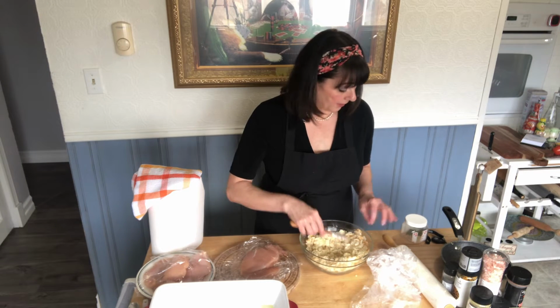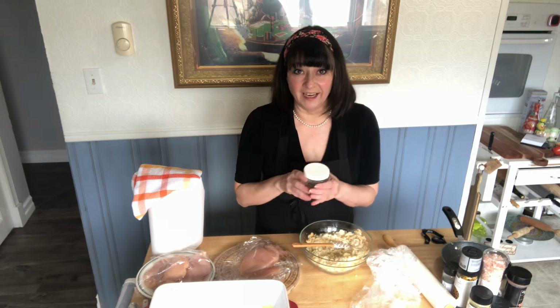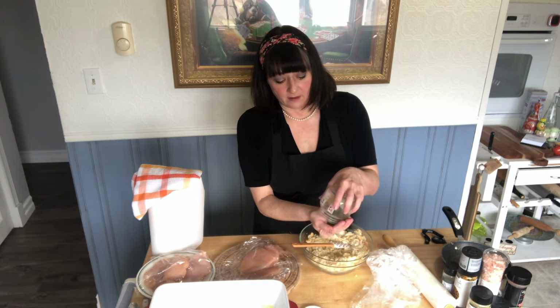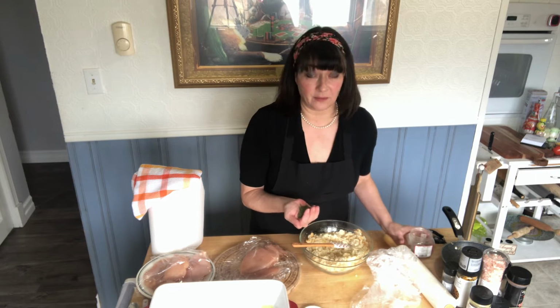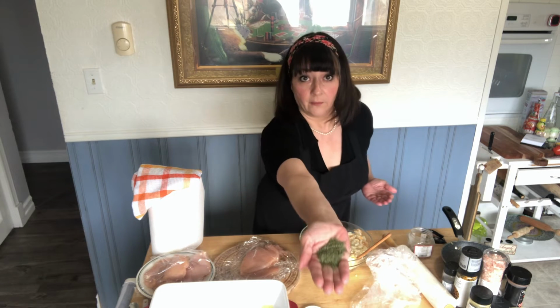To this, I'm going to add Mount Scio Savory. I would show you my jar, but I'm a bit shameful. It's so old, the label's torn off. Anyhow, I don't have a ton left. I'm thinking I got about 2.5, 3 tablespoons, which should be plenty. I only have 4 chicken breasts. So you can see how it looks.